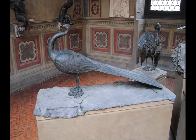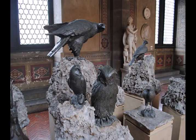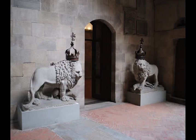So here's one of the peacocks in bronze, and they have them all lined up in a row here, and different animals. Most of them are all birds. Here we have the owl and a falcon, and then we're going to enter into one of the rooms where they have all of the sculpture, and they're everywhere.